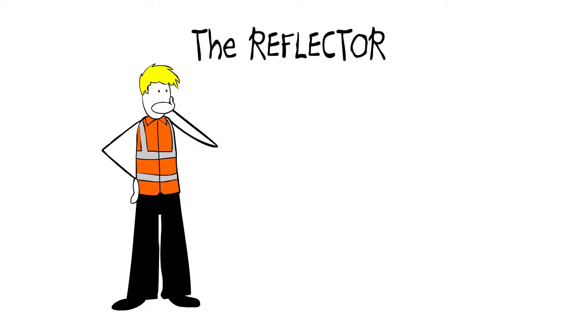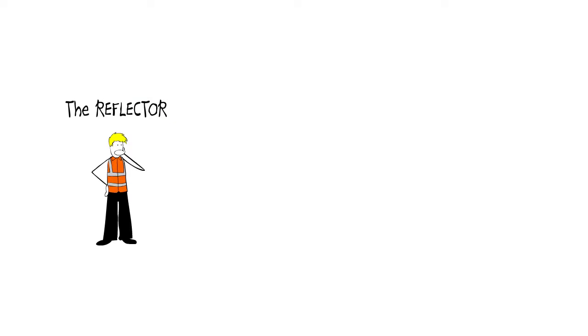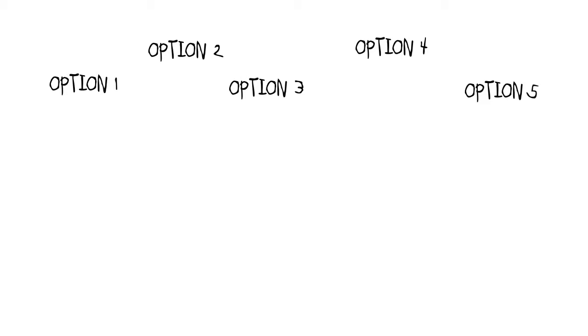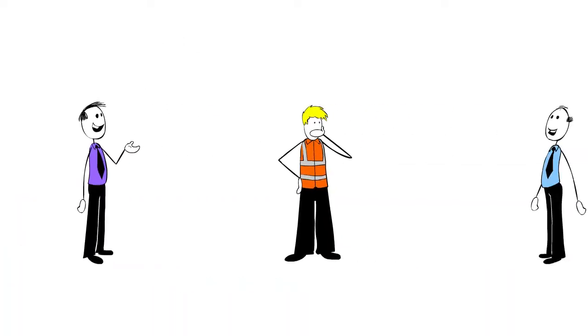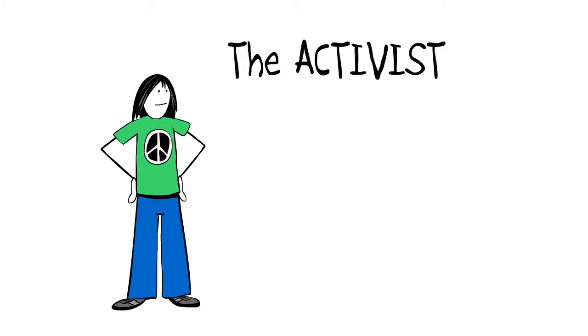Style 1. The Reflector. Their motto is look before you leap. The Reflector likes to stand back and look at the big picture. They take their time to do their research and examine every option before making any decisions, if they ever make them at all. This style of learner does not enjoy presenting to the group and will drown if thrown in at the deep end. They prefer to take a back seat in discussions, listening to everyone else before making their own points.